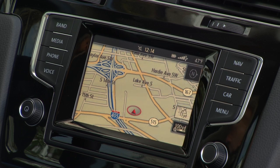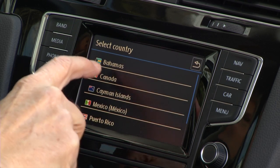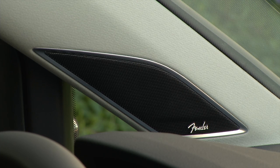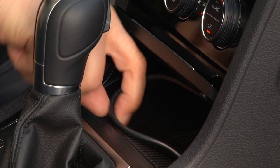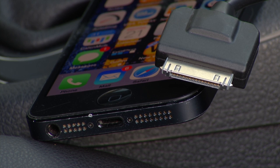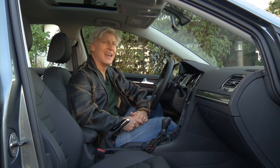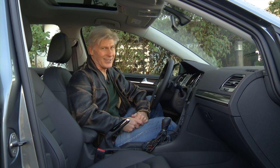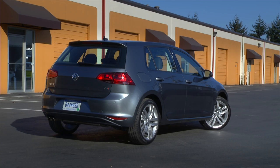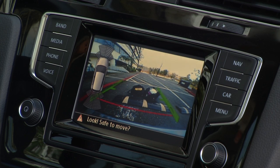The interface is smartly designed, the screen is small but uses its real estate well. The Fender sound system rocks. Plugging directly into your phone or iPod requires a proprietary cord. There's no USB port? That's a feature that's been pretty common in cars for the past 5 years, Volkswagen. You might want to look into that. You'll hear the backup camera doing its thing. At least it stays clean.